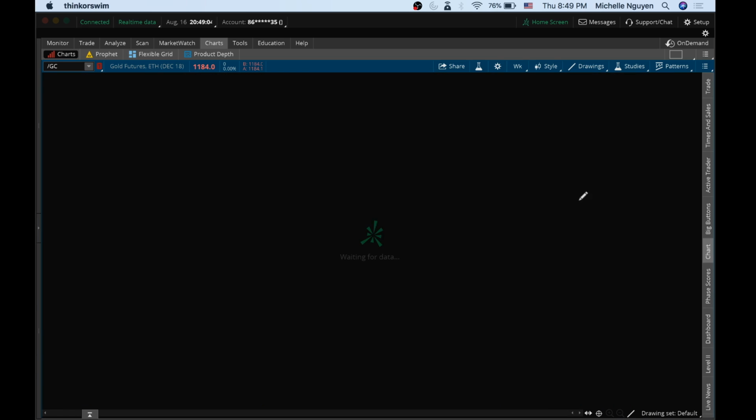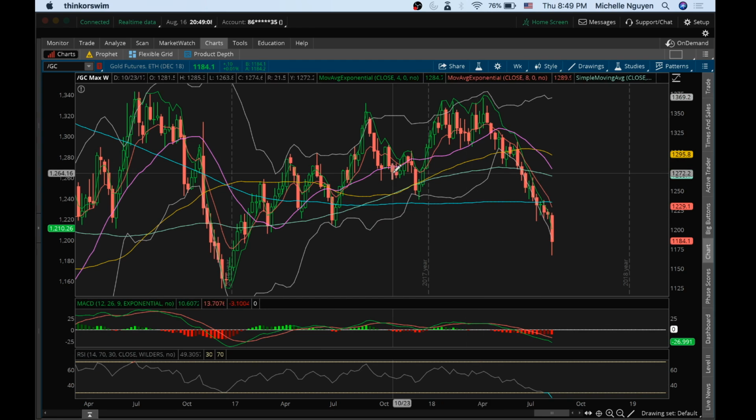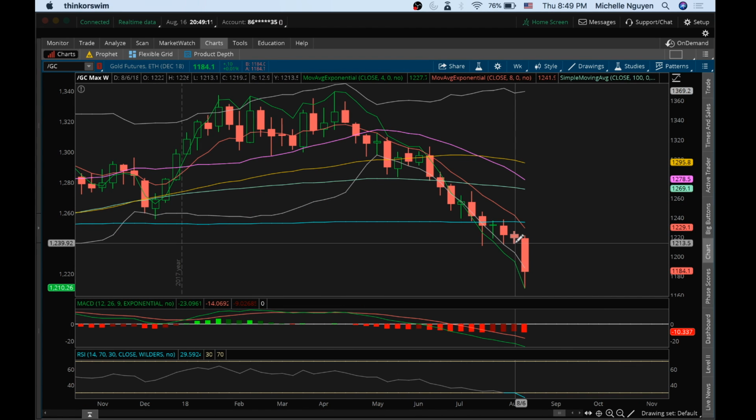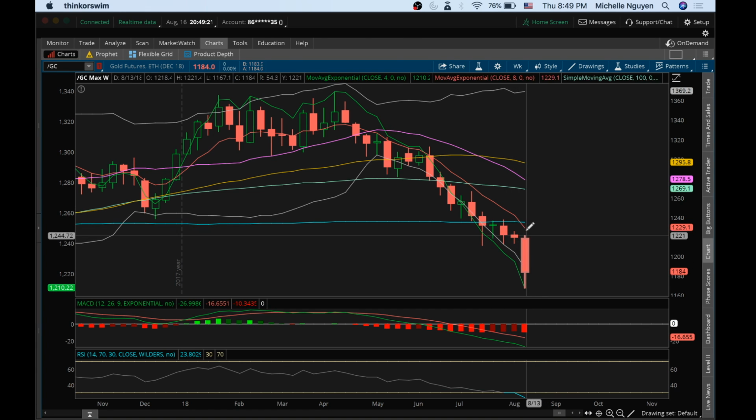Looking at the weekly, still very weak candle. Once we had that weekly bear break of the inside candle, where this candle's range was within the previous candle's range, and once it broke, bears actually took control of this weekly candle and took gold, that's quite a big drop there from 1221.40 all the way down to 1167.10. So keep that in mind.